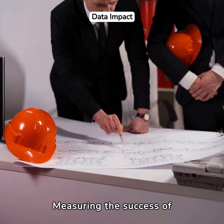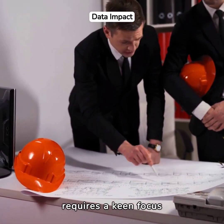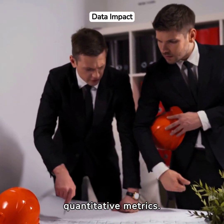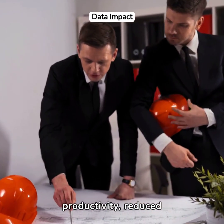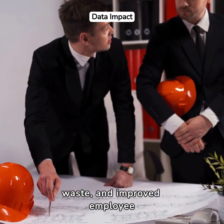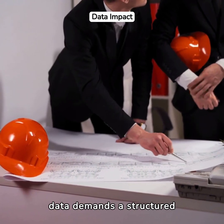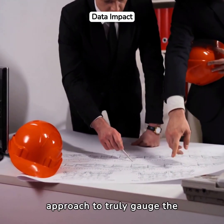Measuring the success of lean office implementations requires a keen focus on both qualitative and quantitative metrics. Increased productivity, reduced waste, and improved employee morale serve as indicators, but capturing this data demands a structured approach to truly gauge the impact.